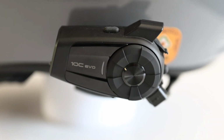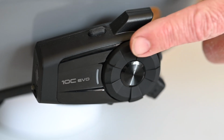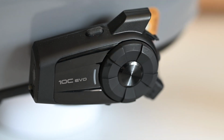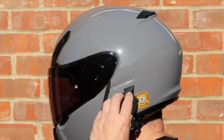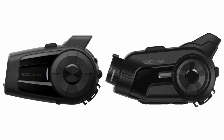First point to cover is that the Evo is a sleeker unit. It's physically smaller and fits closer to the helmet, giving it a lower profile. It retains the jog wheel as seen on the 10C Pro and the 30K comms unit, which I think is a great control mechanism. Again, the controls are pretty much the same as the 30K in terms of functionality, so I'll also leave a link to that in the end credits. In this video, I want to concentrate on the differences between the two devices.